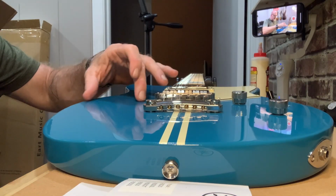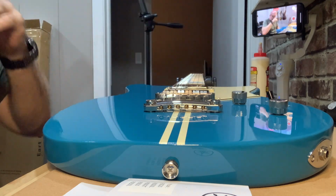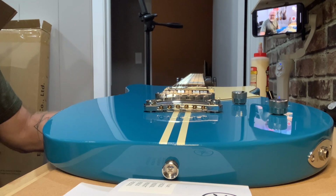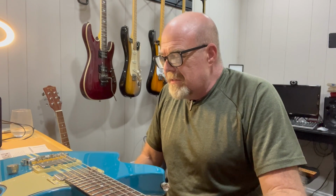It's a mahogany body with chambers. I looked at some images online, and Yamaha's got some acoustic design chambers cut into here with a mahogany top. 12-inch radius on the fingerboard. Plays really well. For the price, I've just not seen a guitar that had the features this one does, and that plays and sounds as well as this one does.